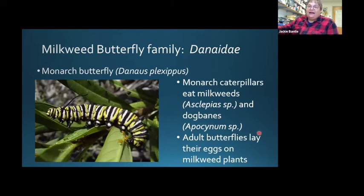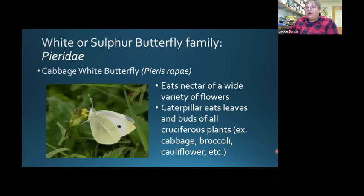And this is the larvae form of the monarch butterfly. I think it's quite beautiful as well. Very interesting. If you want to try to attract monarch butterflies, plant some milkweed in your yard and dogbane. The adult butterflies lay their eggs on the milkweed plant. So the adult butterflies would be coming up sometime into June, and they'll lay their eggs, and then you might see some of these guys on your plants. But again, not overly common.